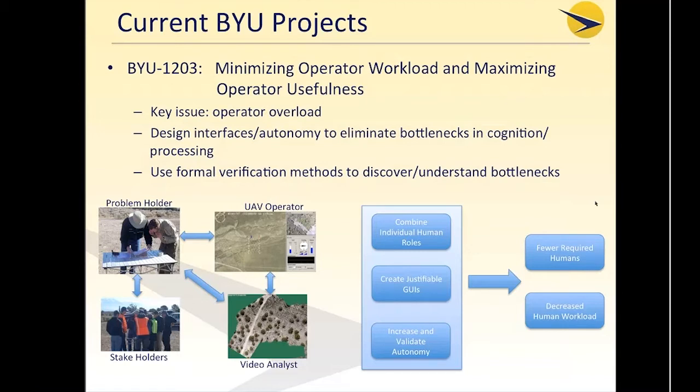A key issue with unmanned aircraft is operator overload. There's simply so many sources of data coming into the operator and so much information to process that sometimes leveraging that information, using that information, is very hard to do.